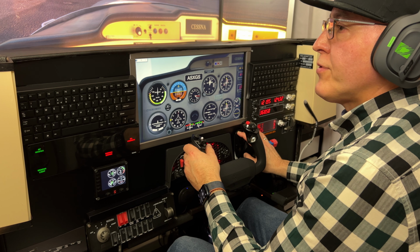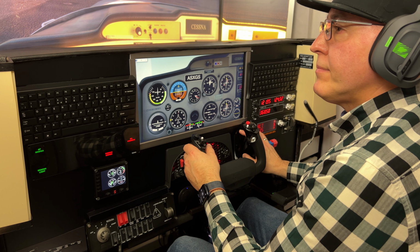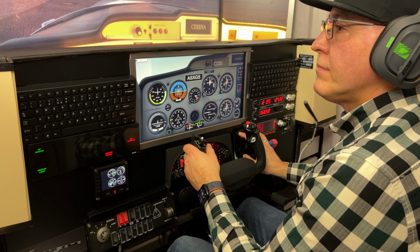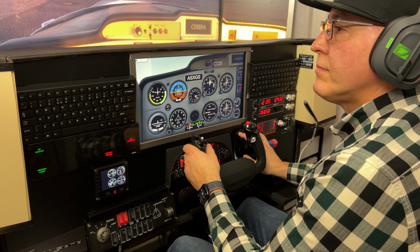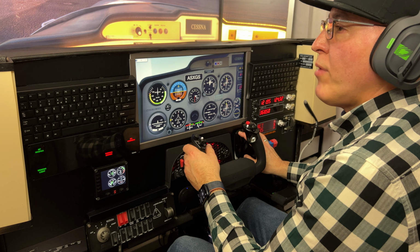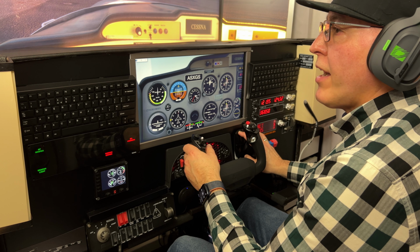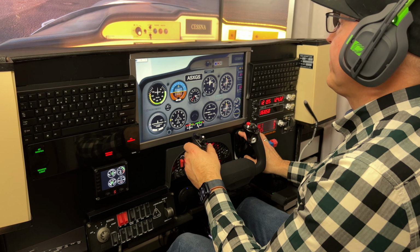Cessna X-ray Golf Sierra ready to taxi. Cessna X-ray Golf Sierra taxi to runway 09 via Kilo Alpha Charlie, hold short runway 09, Cessna X-ray Golf Sierra.